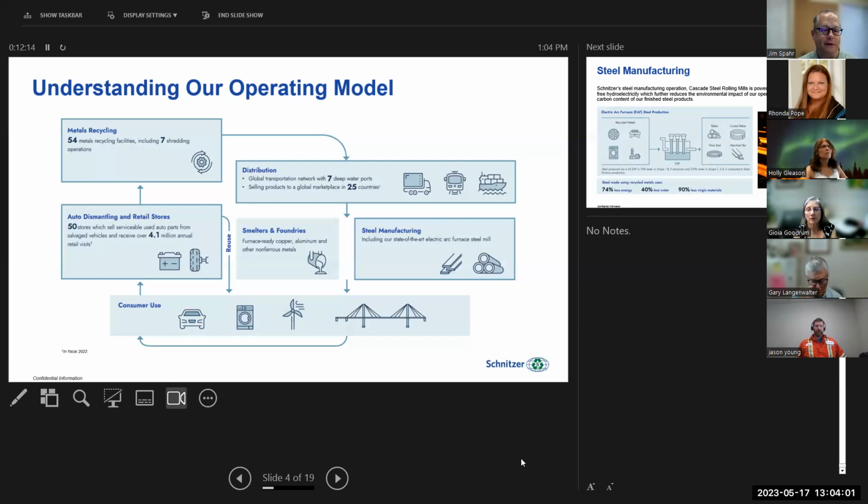The metals recycling facilities take the cars from our pick and pulls, but they also take recycled steel materials from all sorts of sources. And they process it, they categorize it, they try to separate the different types of metals because that's how you get the most value out of these products. And that's one of our core strengths. We do a very good job of separating the metals out so that the high value metals are recycled and recovered, and the lower value metals mostly come back to here because the lower value metals are scrap steel.